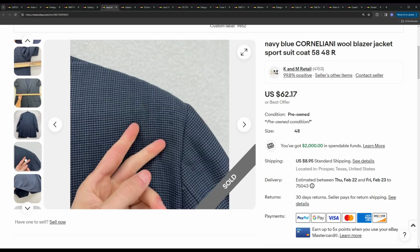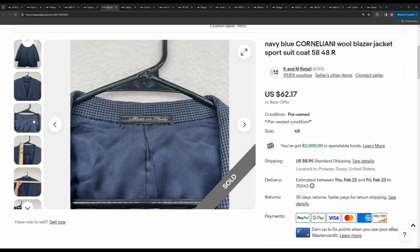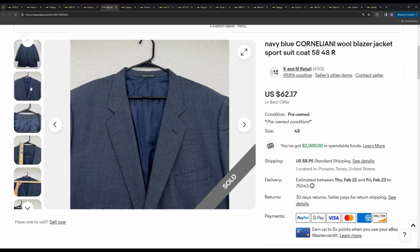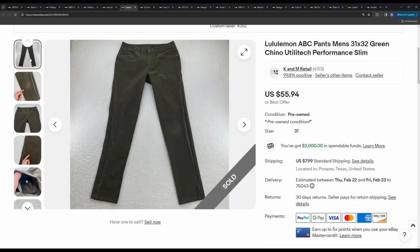So a couple little flaws on the shoulder here, but not a big deal. I think in last week's What Sold video, I also had one of these blazers in there that sold for about this price, maybe like $50 instead of this sale. But this one was a best offer as well, at $55.95 plus shipping. So yeah, really good sale. Love blazers, still getting into them and learning them, but they're doing well so far.